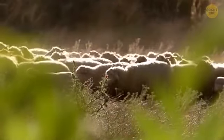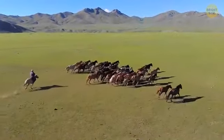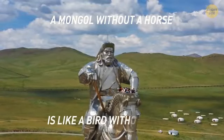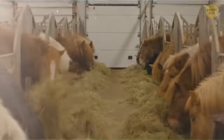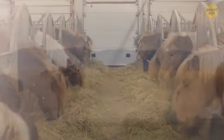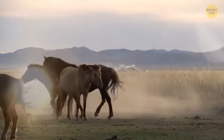Yet, of all their animals, the most prestigious one is the horse. There's a traditional saying, a Mongol without a horse is like a bird without wings, and it explains a lot. A person with many horses is considered wealthy, but don't picture huge farms with big stables filled with horses. In Mongolia, having stables is more of an exception. Horses there roam free outside all year long.